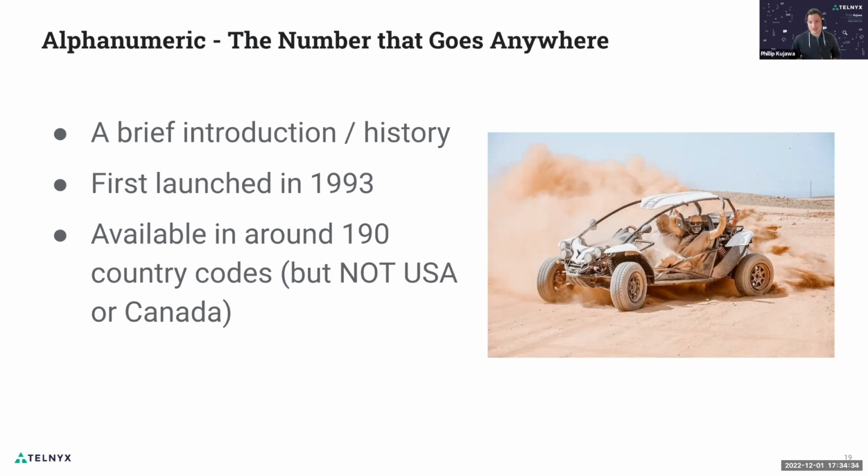So first up, we're going to have a brief introduction around alphanumeric, and then we're going to talk about some of the features and functionality, some of the drawbacks, some of the benefits.